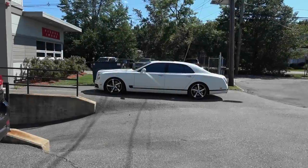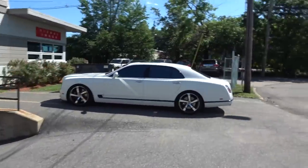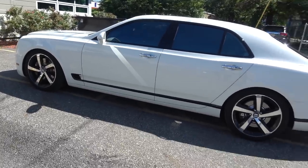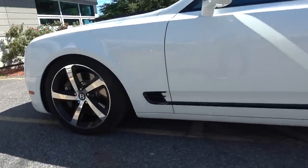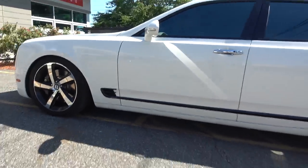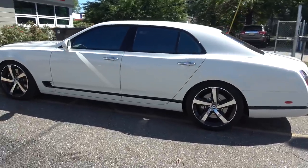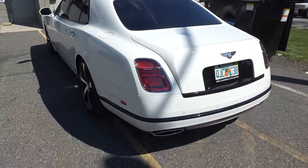Manscaped. Look at this. Here's a car they stopped making. It's a Bentley Mulsanne Speed. Now this is a 2018 Mulsanne Speed. It's a long car. This is a Mulliner edition car. And you can see they've got the little speed designation here right on the fender. And it's a little bit of a boss car. I mean, this is like Rolls-Royce territory. This isn't a Continental GT. This is their luxury, big boss Bentley.